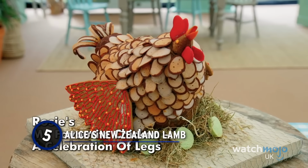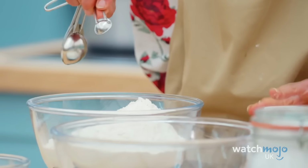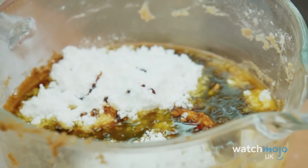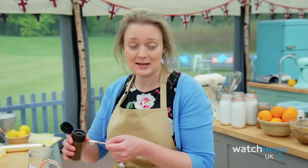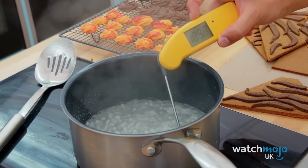Number 5. Alice's New Zealand Lamb. They had to build animal sculptures out of biscuit this time, and 2 of them simply stood out more than the others. I am making a really big chicken. She's made of a spicy gingerbread to reflect her spicy character. She's the chicken that survived our fox attack. Rosie's chicken was so beautiful that it was almost a shame to eat it by breaking off its biscuit feathers.